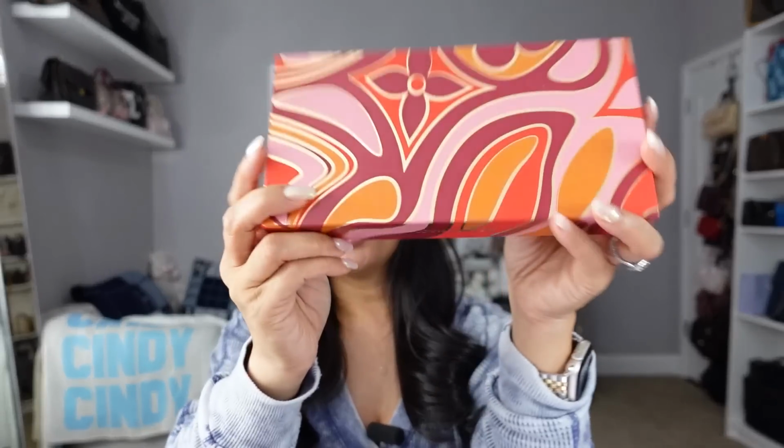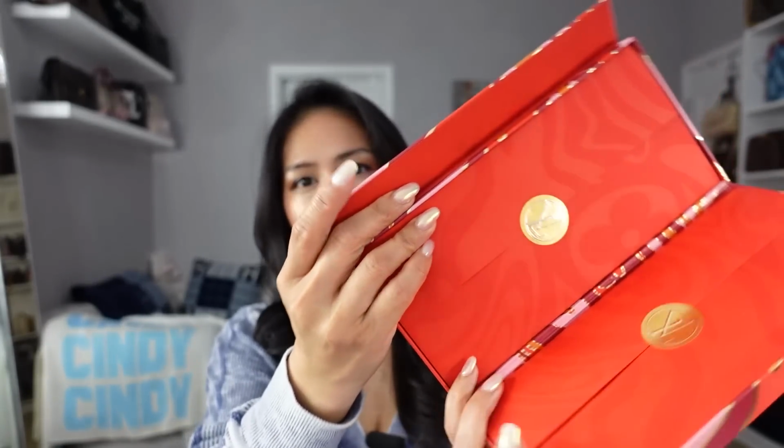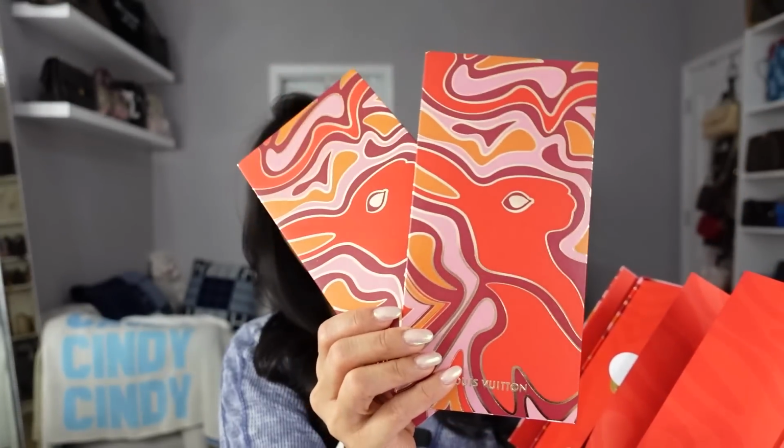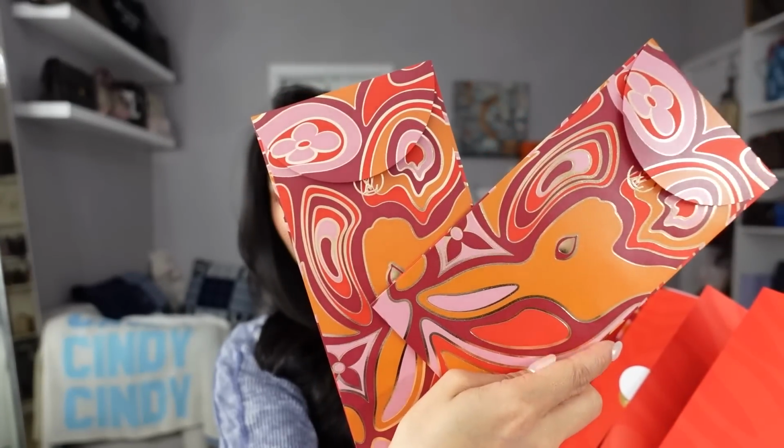Wait, actually, before I show you this, my SA also sent me the Lunar New Year red envelopes and I didn't get a chance to do a separate video, but this is it from LV. Very cute. It is the Year of the Rabbit and this is how it opens up. As I'm filming this, it's still January, so Lunar New Year envelopes are still being passed around. That's the little rabbit figure. So kind of like a marbling effect. Anyway, Lunar New Year envelopes from LV.